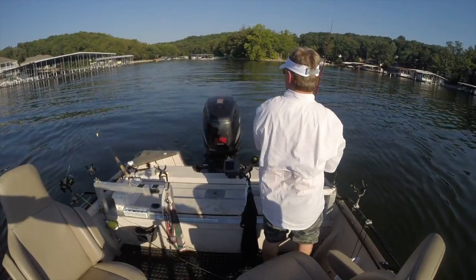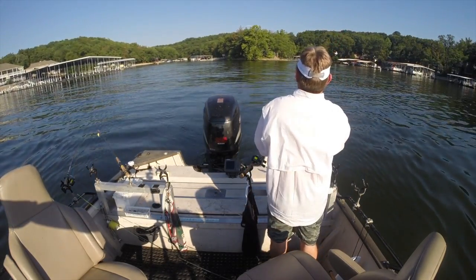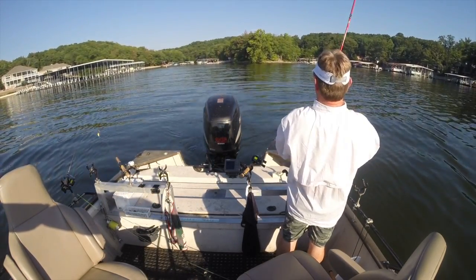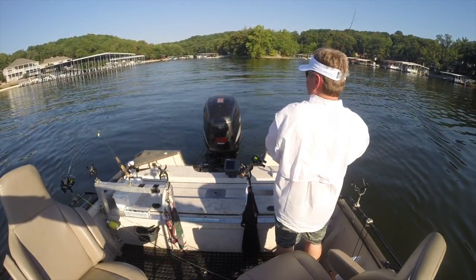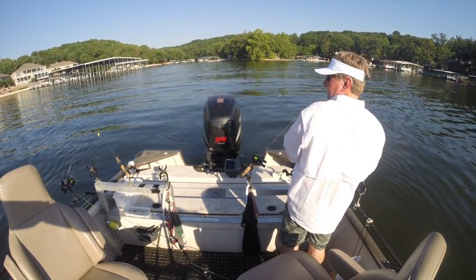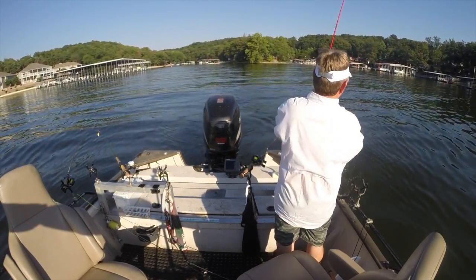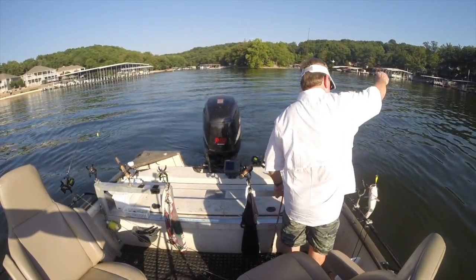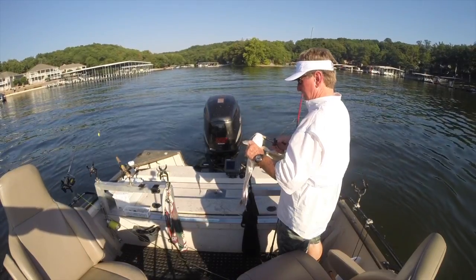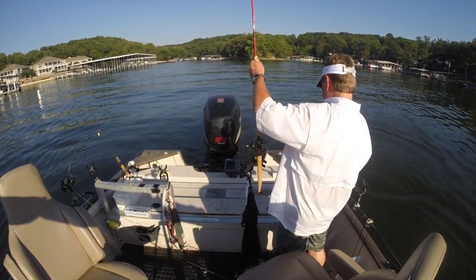All right, let's see what we got on the tadpole. Catfish, boy. I don't know how many catfish that makes. 4 or 5. They all look alike. All right. We're going to leave the catfish hole while we get all the rods out.